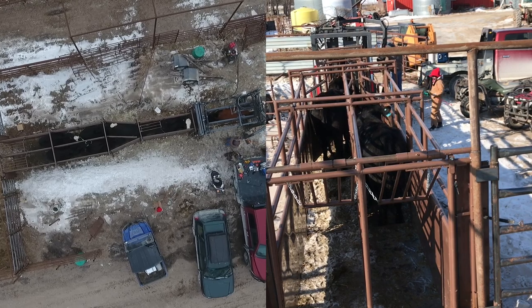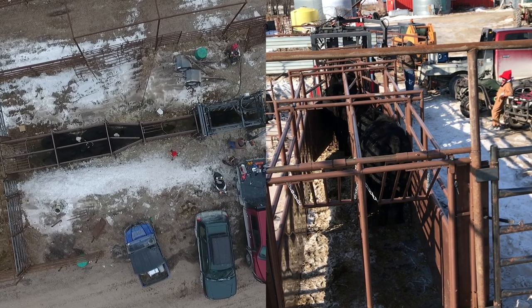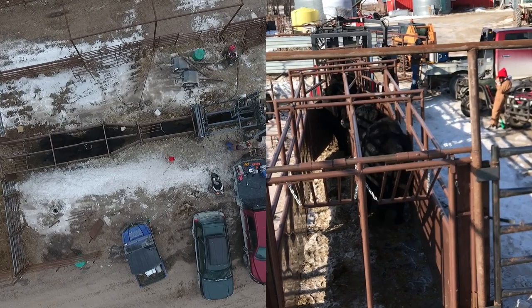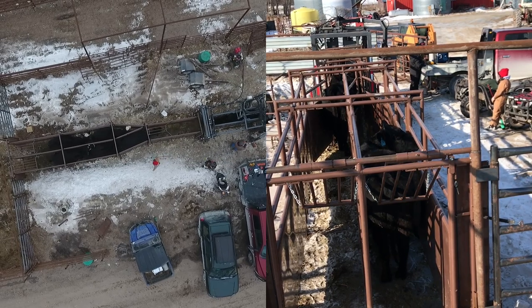I plan on making a lot more videos, hopefully, with this alleyway and getting some better footage of it. And hopefully the cattle cooperate a little bit better the next time that I try. Today just wasn't the day that they wanted to cooperate the best.